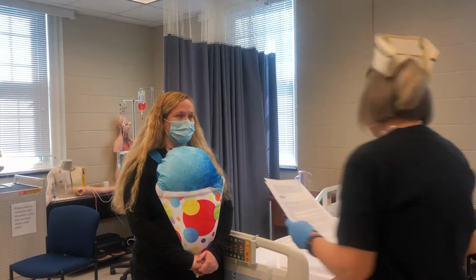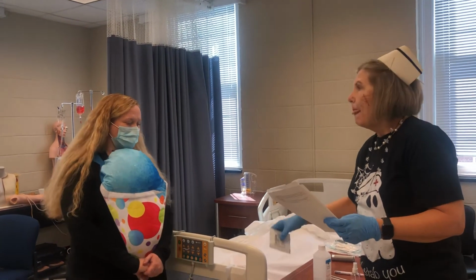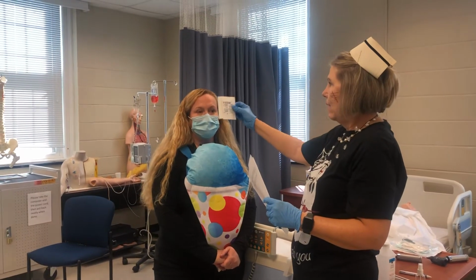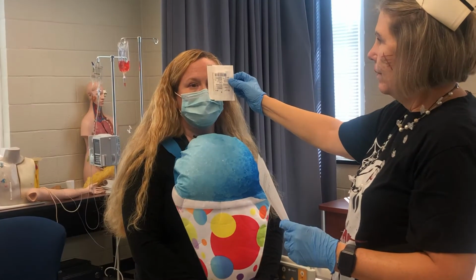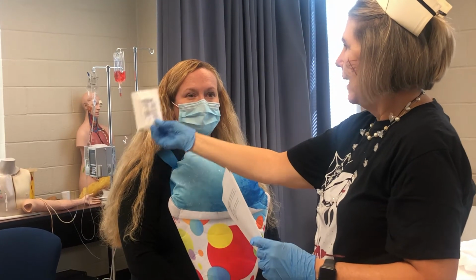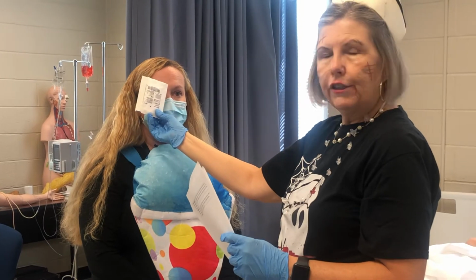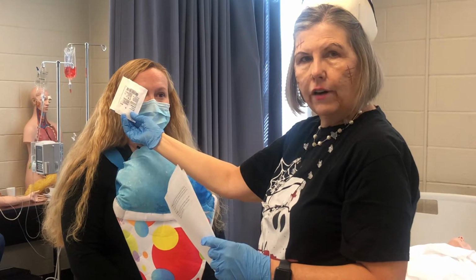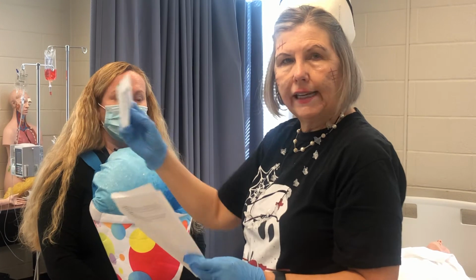The next thing we're going to do is look at the cover test for ocular alignment. And so I would cover one of her eyes right here and move it away, and there's no movement in her eye for either one. It's the same. Generally, if you remember in the textbook, if there's a problem with the eye, then it relaxes when it's covered, and then when you take it away, the eye goes back to focusing on the object.